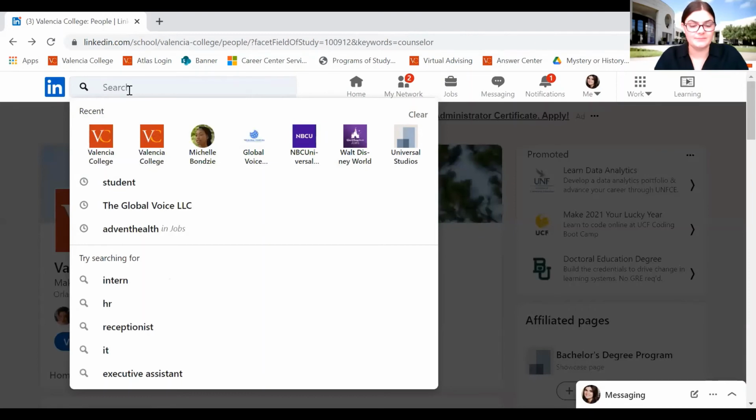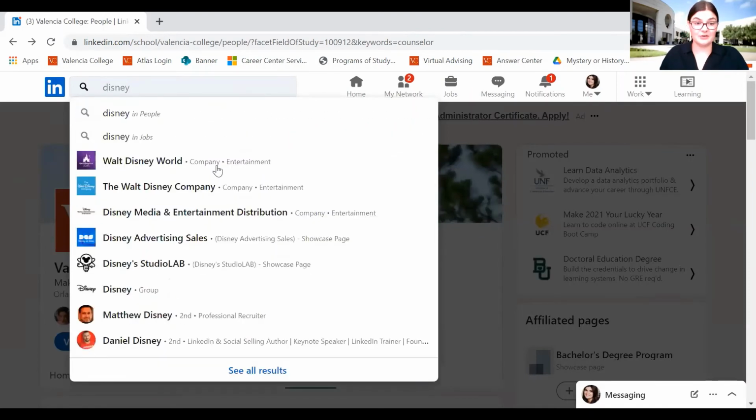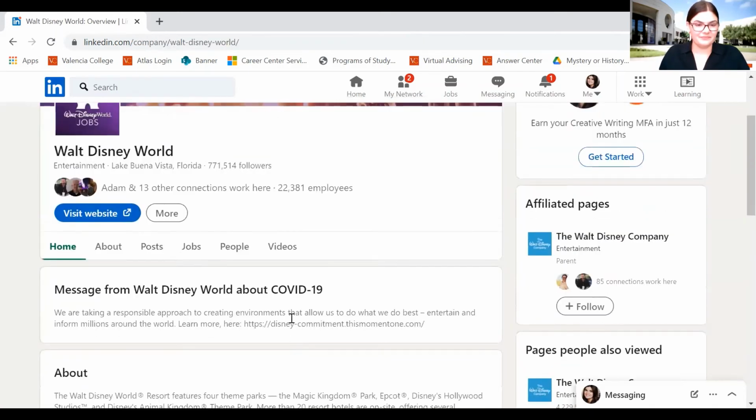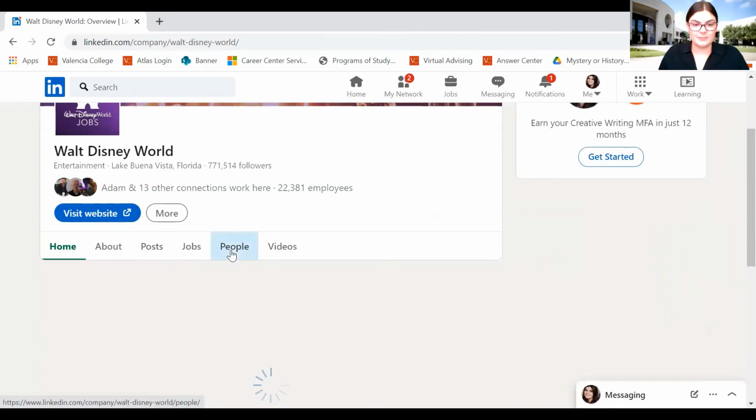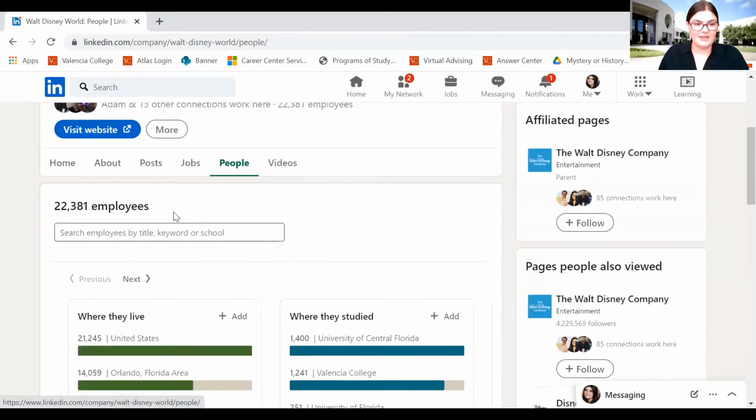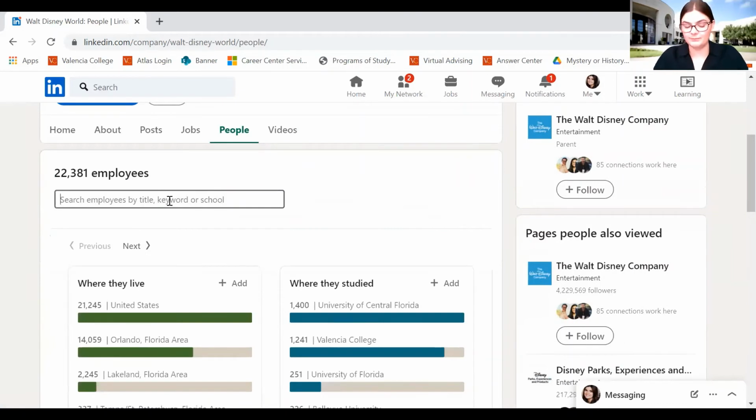Okay. The other people who you can connect with is anybody in your job field that you're interested in. So for instance, maybe you want to work at Disney. Then you can go to Walt Disney World's page. And again, you can go to their people function here and search employees by keyword. So maybe you want to be a data analyst.